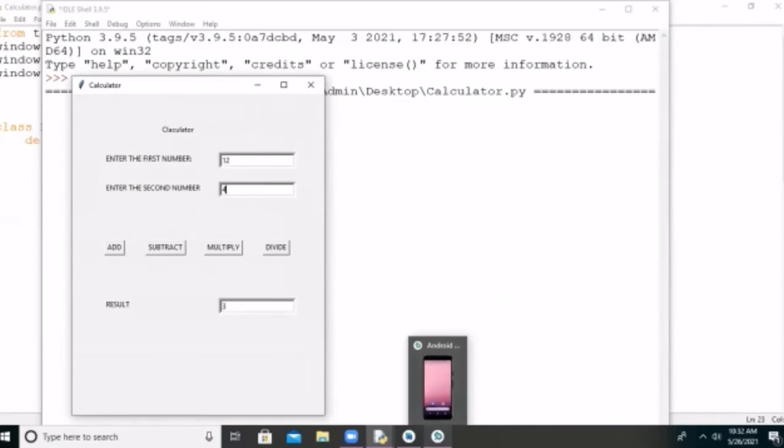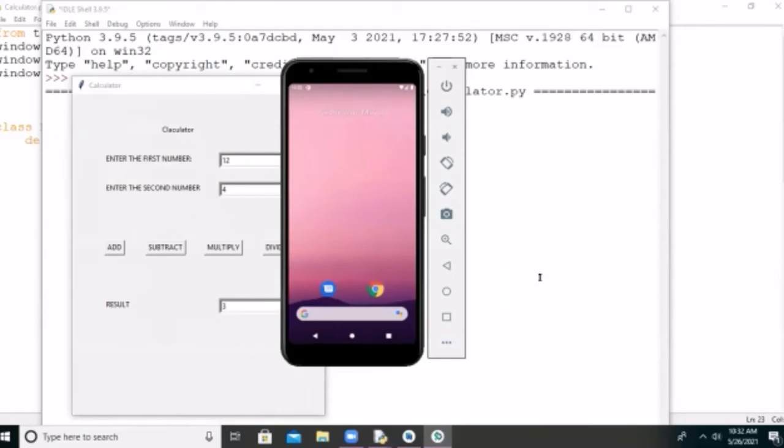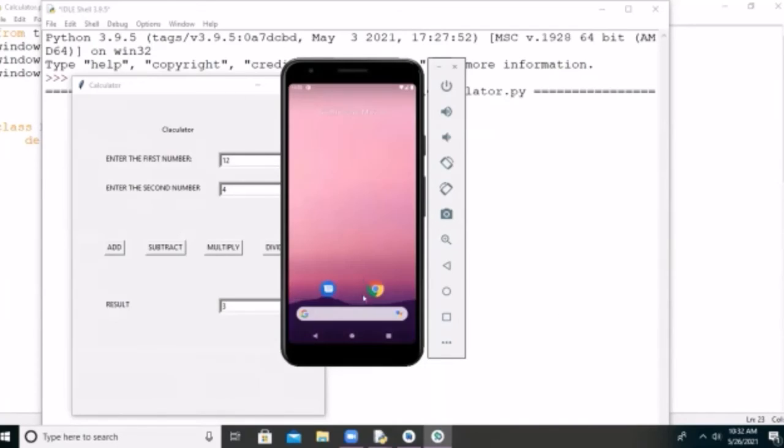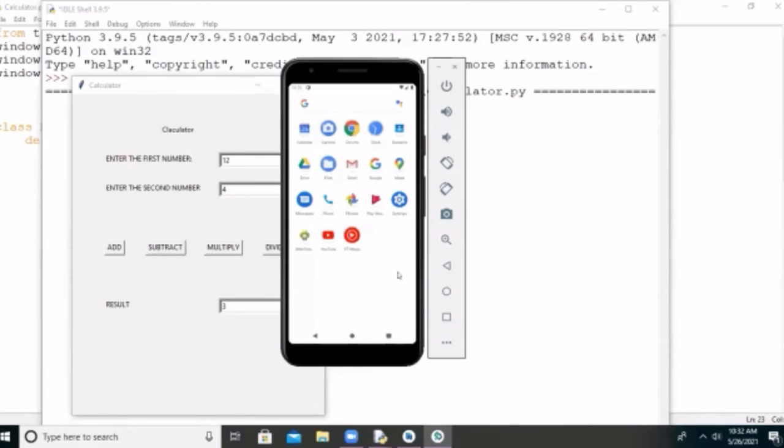Ma'am, even I made a mobile app in Android Studio. Yes, ma'am, Android Studio. Okay, this is actually another batch of learning with another teacher. Yes, ma'am, I learned it from the recording process. Okay. Nice.